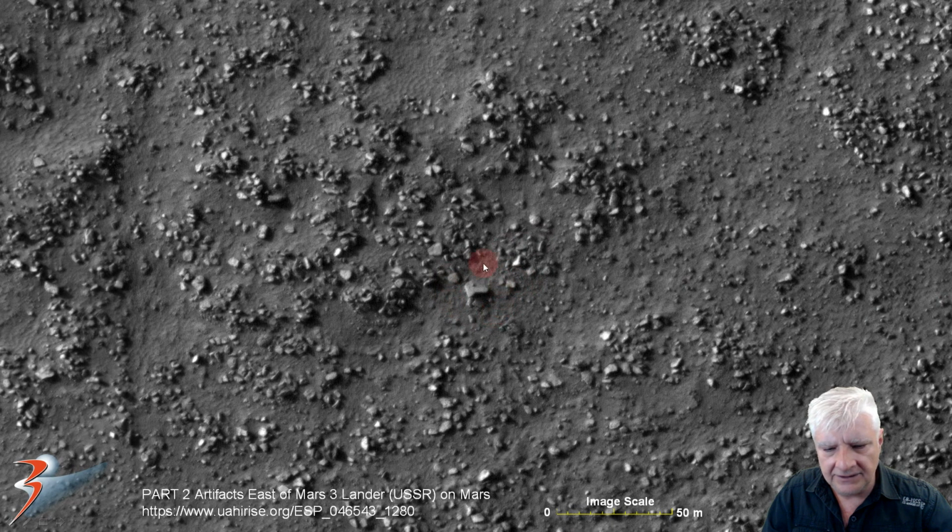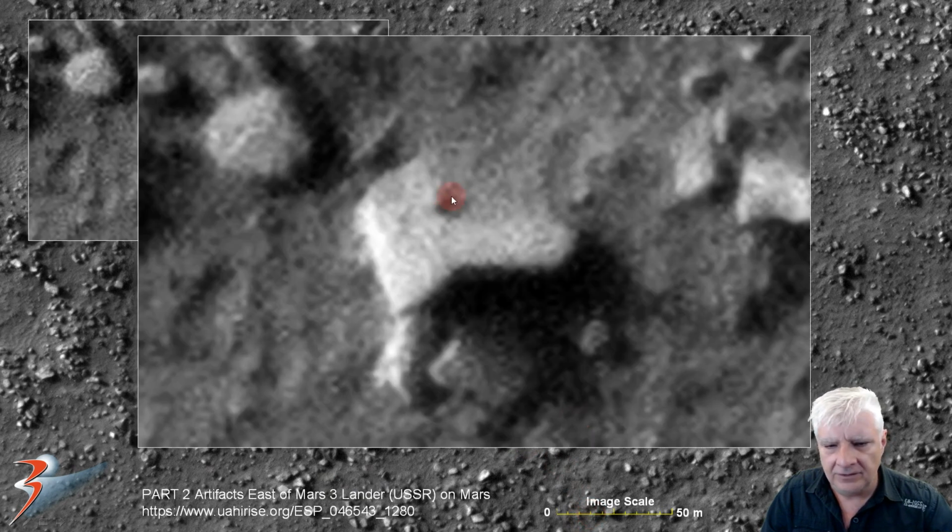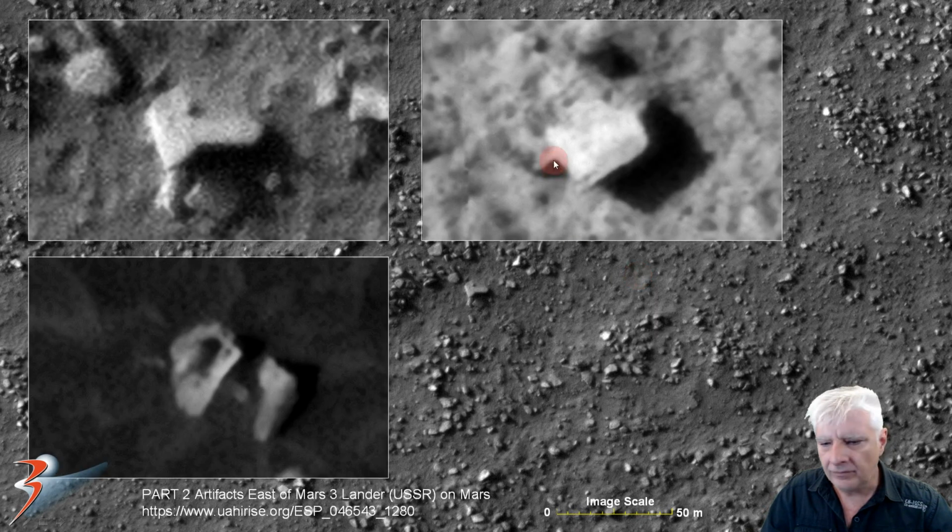This also looks like some type of wreckage, like sheet metal, partially raised off the surface. This is from part 2, artifacts east of Mars 3 lander on Mars, and that part is about 15 meters wide. On top of it, a little dome, elevated on the bottom right, but these pieces sticking out of the opening. And there are 2 other examples for you to compare with.